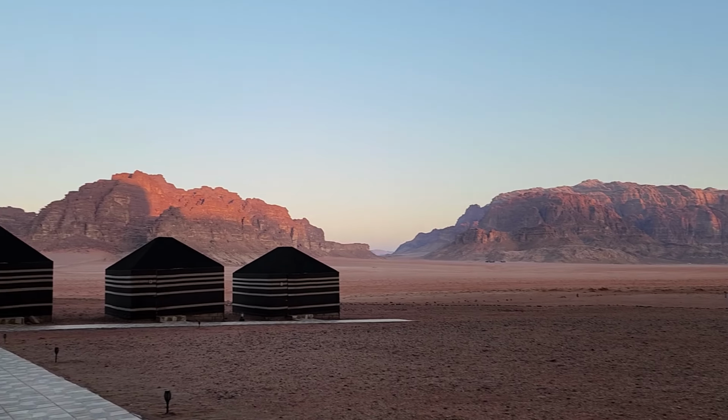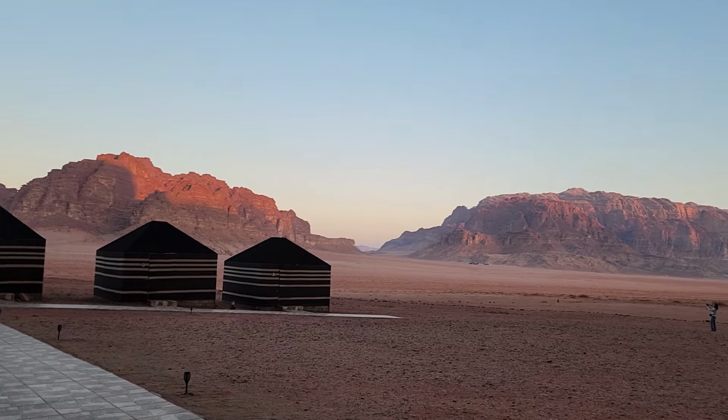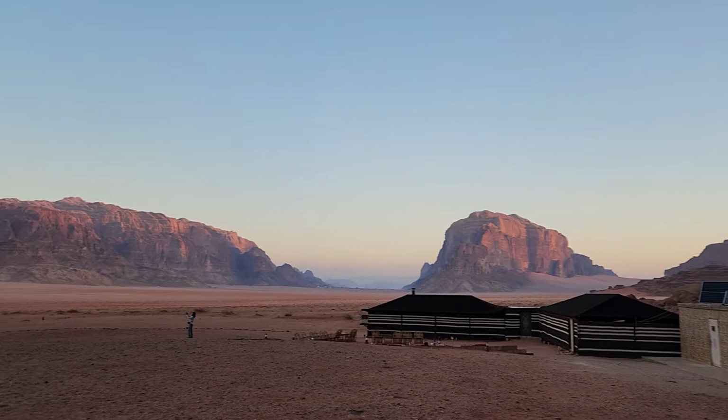Waking up in this cold tent, but this beautiful sunrise in the middle of the desert is well worth it. Guys, check this out. Wow. The moon's still out, it's about 7 o'clock. It's absolutely beautiful. We are going to be going on a 5-hour Jeep tour, and then we're gonna do a sunset camel ride. So it should be another really great day in Wadi-Rum. Really looking forward to it.